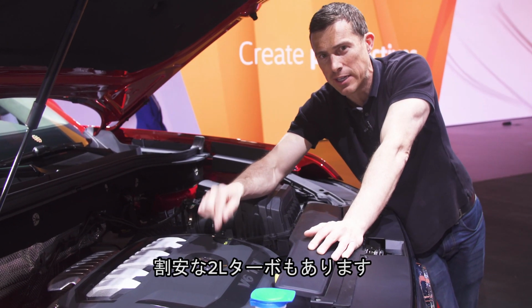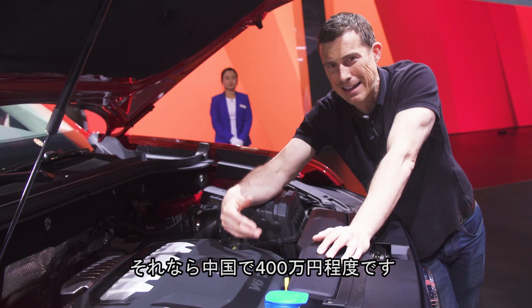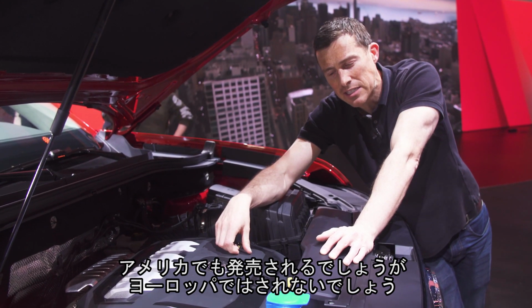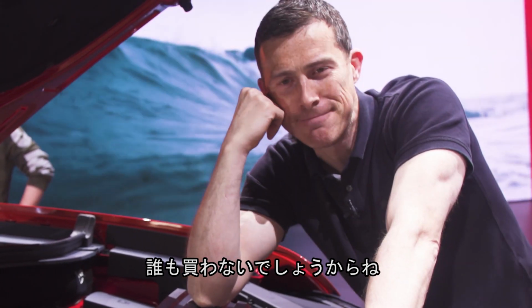You can get it with a 2 litre turbo, it's slightly cheaper. And with that engine, it starts from around £30,000 here in China. Now you'll be able to get this car in America, but you won't be able to get it in Europe. Probably because no one would buy a Touareg.